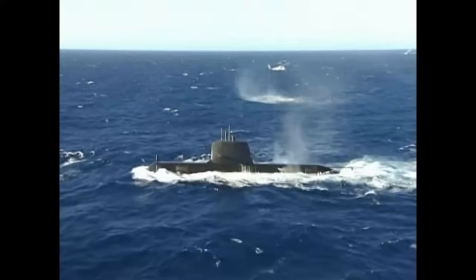Full dive in the planes, 75 feet back to 52. 75 back to 52.